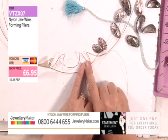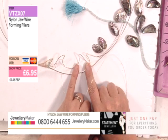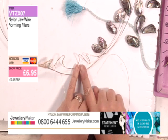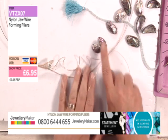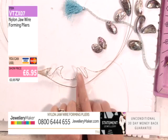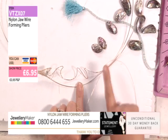Now you'll probably make it to about here, and then there'll be a point where you might have run out of wire, but you then need to reverse it back in. So you find a natural stopping point, and because we need to do the weaving section to mirror this, it needs to be done here. So when you run out of wire, and it's around about here, just restart here.